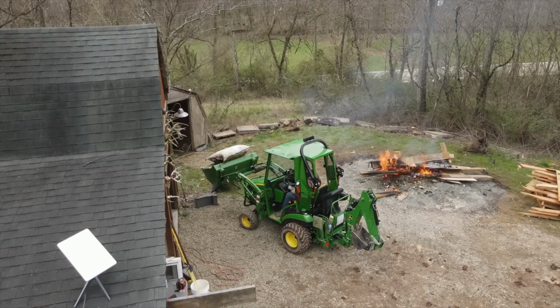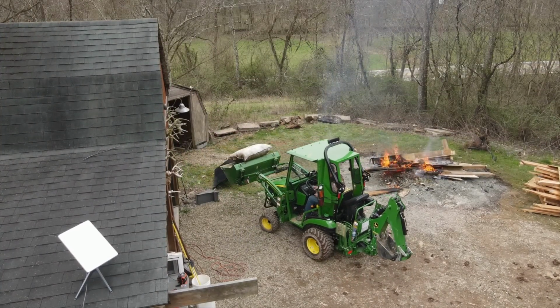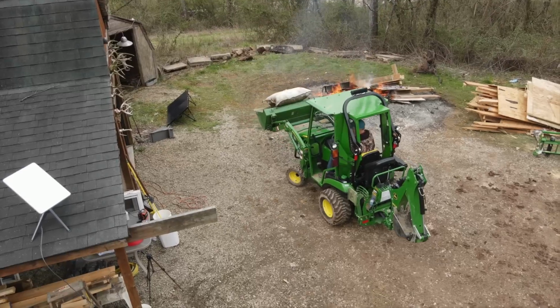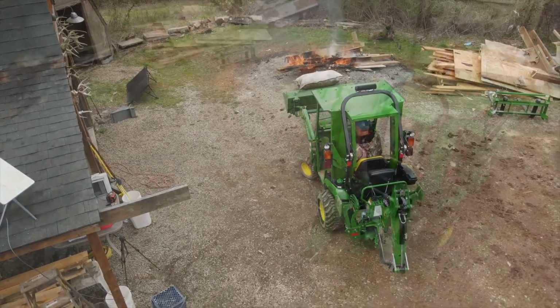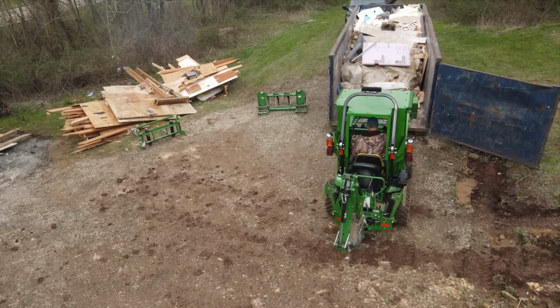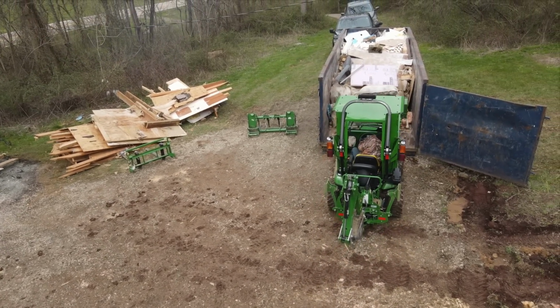So the cabin's pretty much gone. We just have a little bit more stuff to burn on a burn pile, and we still have quite a bit of room left in the dumpster. So we're going to start going around and perusing for things that have been laying around for years and just toss it in there and get rid of them while we have the opportunity.